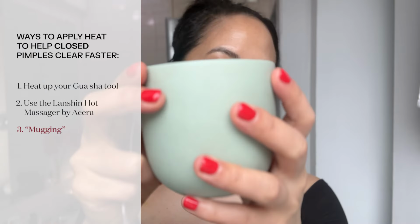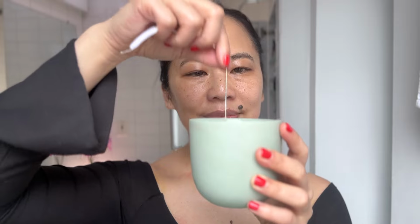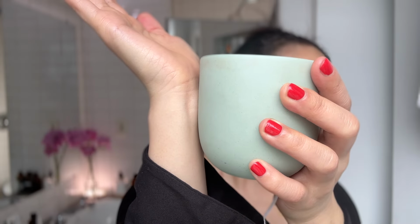If you don't have a gua sha tool or this massager, you can still use this concept. This is a technique that I call mugging, because you use a mug. When you are drinking your hot tea or your hot coffee, first you're gonna make sure that your tea or coffee level is half cup maximum, because we don't want the water level so high in your mug that it could possibly spill out and burn your skin. I tap it on my wrist to see if the heat level is comfortable and appropriate.